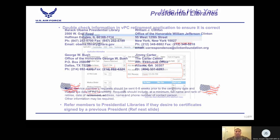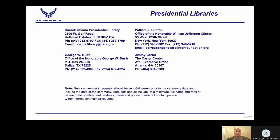This is going to be the information of all the former presidents, in case you or a member wants a presidential certificate signed by a former president. What you would have to do is contact the former president's library. Each library is different, so the library will inform you of what documentation and information you need to send in order for them to mail you a presidential certificate from a former president.